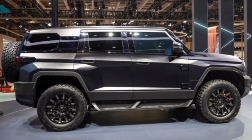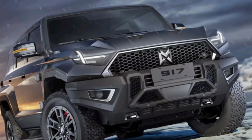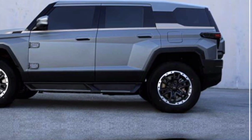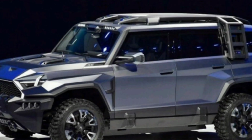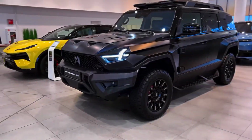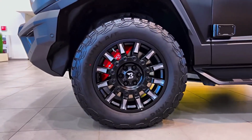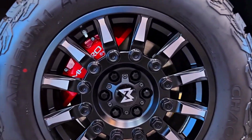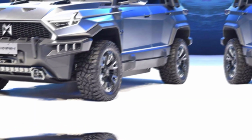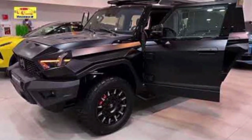Exterior. Let's start with that head-turning look. Forget curves. The 917 is all sharp angles and rugged utility. The black matte finish screams "don't mess with me," and the imposing bumper makes it look ready to tackle anything. This isn't just about aesthetics, as the body-on-frame chassis ensures serious off-road capability, but the real story lies under the hood, with two powertrain options that redefine what an SUV can do.